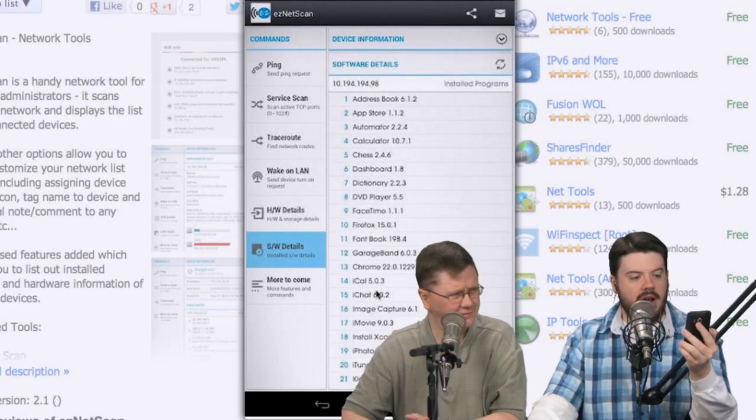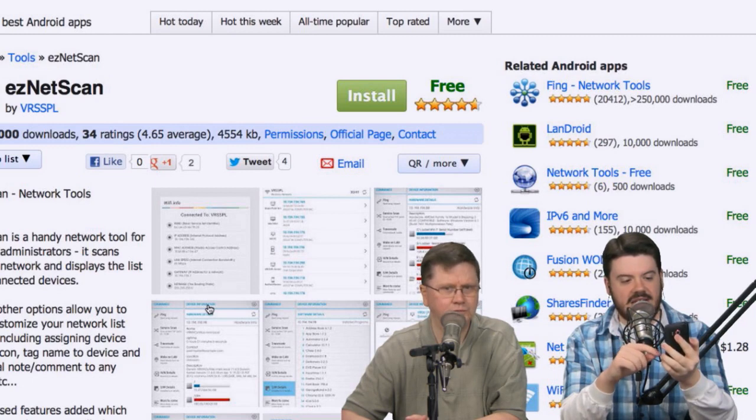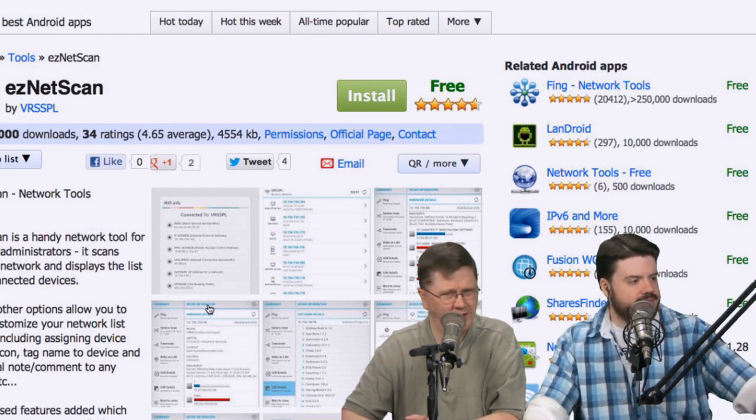People do. So it's a really cool tool, and it has a lot of power, and the UI is great. Again, it's clean. It's not a lot of nonsense. It reminded me a little bit of a Windows Phone UI, and it's a free app. It's called EasyNetScan, and you can find a link to that in the show notes. Worth a download. Looks good. And check it out.